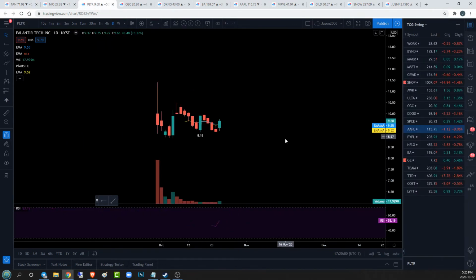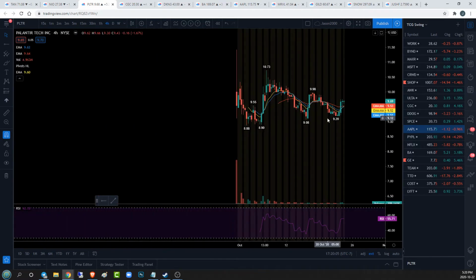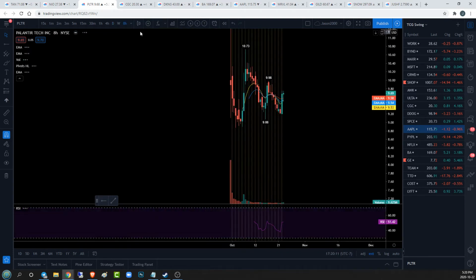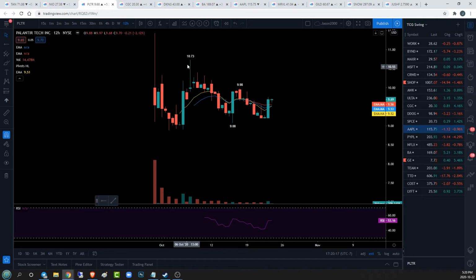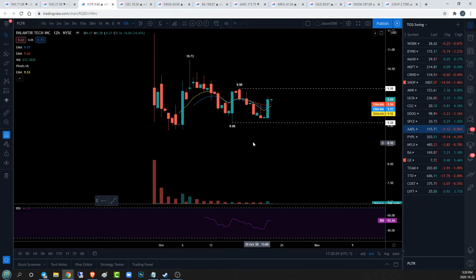PLTR. This one is pretty interesting, tightening up on the daily time frame, and we've got ourselves a 4-hour equilibrium. You know what? Let's go to the daily. Let's go to a 12-hour chart, because that's probably going to look nice. 12-hour. Look at that. Beautiful equilibrium. Higher lows, lower highs, higher lows, lower highs, higher lows. Tightening that range up. What we want to see is a bull break over 998, so pretty much 10 psychological, or a loss of 908, so 9 psychological.